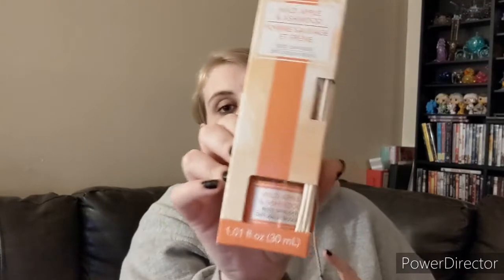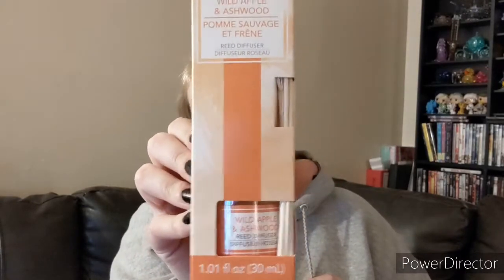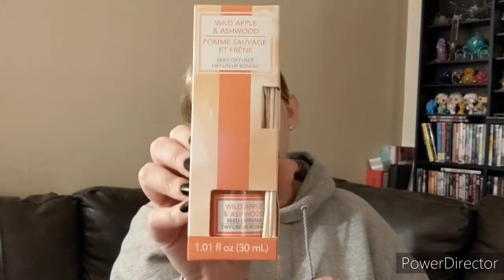I got this wild apple and ashwood reed diffuser. Can't really smell it, but got that. And they had like 4 different flavors. I just got this one. Wild apple and ashwood sounded good. I got it. I can't smell it.